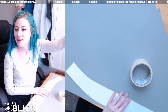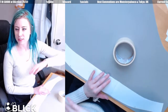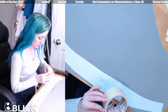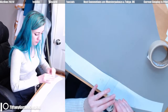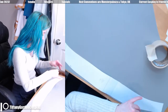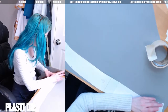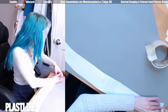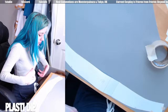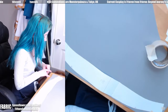Okay. I am probably like super over white balance, but we're gonna leave it as is for now. Okay, and this is pattern number one. So this one's still kind of that bralette, but it's a little bit longer and the cup size is a little more covering than the other one.